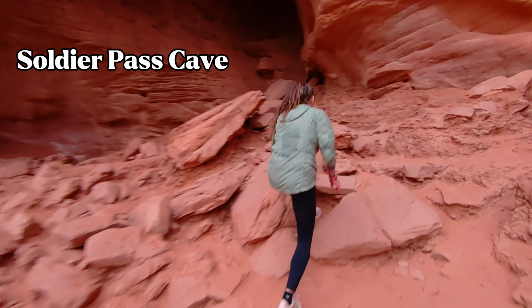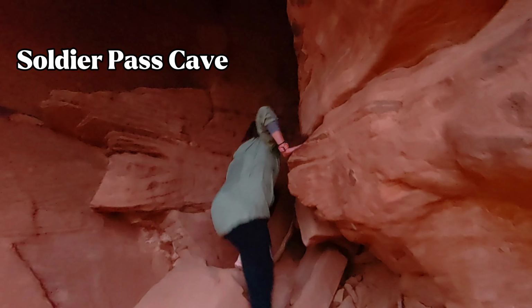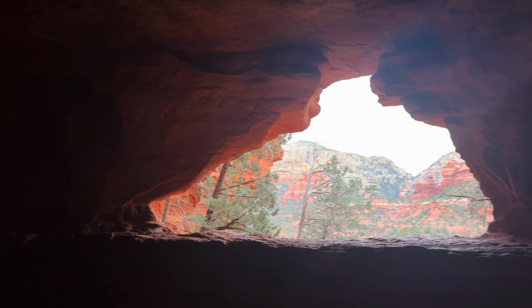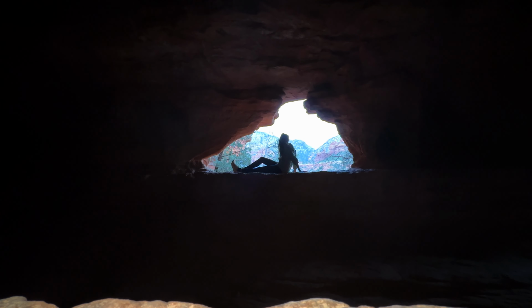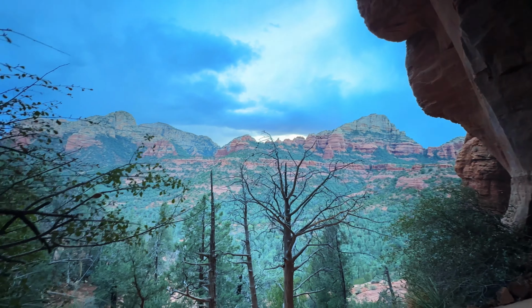If you continue along Soldier Pass, you can take a turnoff 1.25 miles in to get to Soldier Pass Cave. This cave is one of the most spectacular places in Sedona, and what makes this place so stunning is the light filtering in through openings in the rock. This was the most gorgeous night for an adventure.